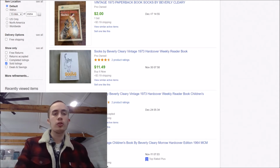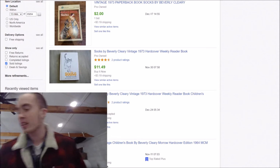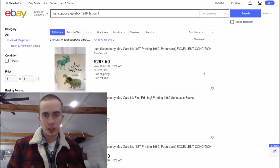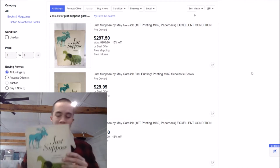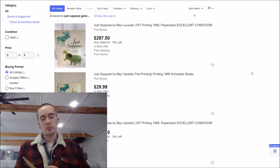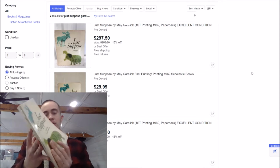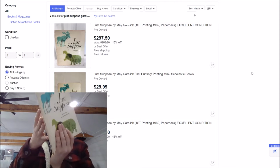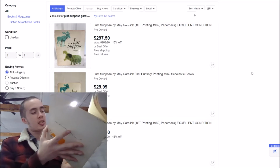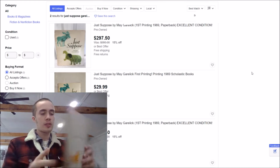This book is huge. This next book that we have here, some people have it out for $200. Some people don't have it out for $200. So this is a $300 paperback. You wouldn't believe it, but this actually is the first printing of this book. It has some siding issues, but this is a 1969 first printing of Just Suppose. I just want to be very careful with this.